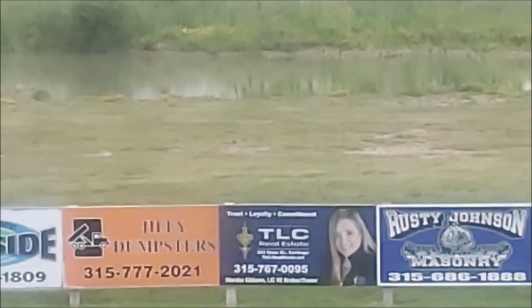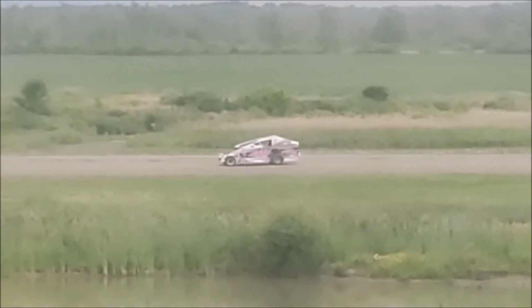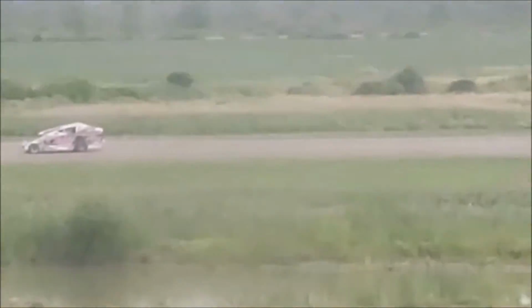Problems with Kira Backus on the back straightaway. She slows it to a crawling pace. And we are going to stay yellow with 5 laps complete here in the Dirt Car Sportsman Central Series Heat Race number 3. Heat number 4 waiting in the wings over there.